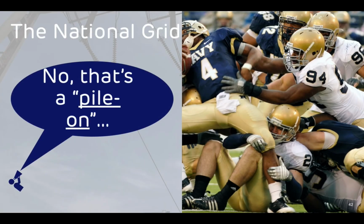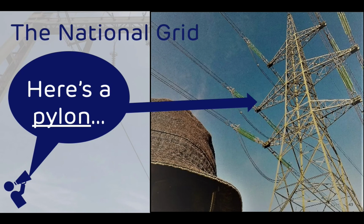Oh, I'm sorry, that's a pylon. Here's a pylon. These are used to hold wires along which the electricity is transmitted around the country. In our towns and cities, the electricity moves along wires which are buried underground rather than along pylons.